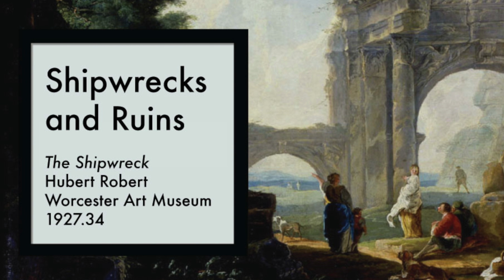When Robert visited these scenes, they were all overgrown with a plant life that had been there for centuries, seeds carried over by the animals that were imported into the Colosseum. And a few years later, along with Jean-Honoré Fragonard, he took a trip through southern Italy on a drawing expedition. And this fateful trip began Robert's lifelong obsession with painting Italian ruins.